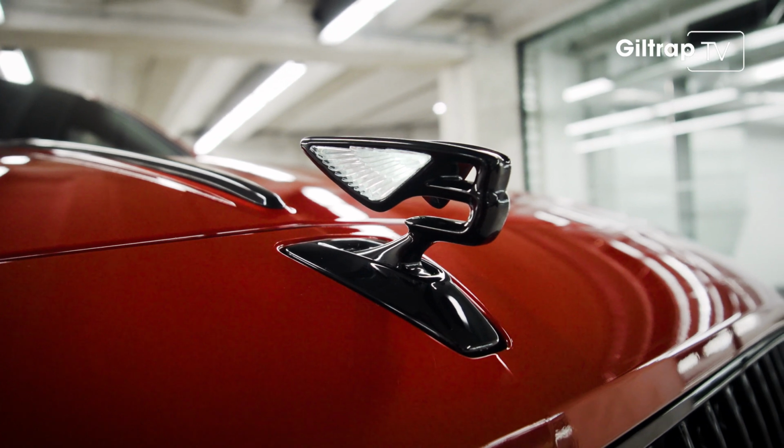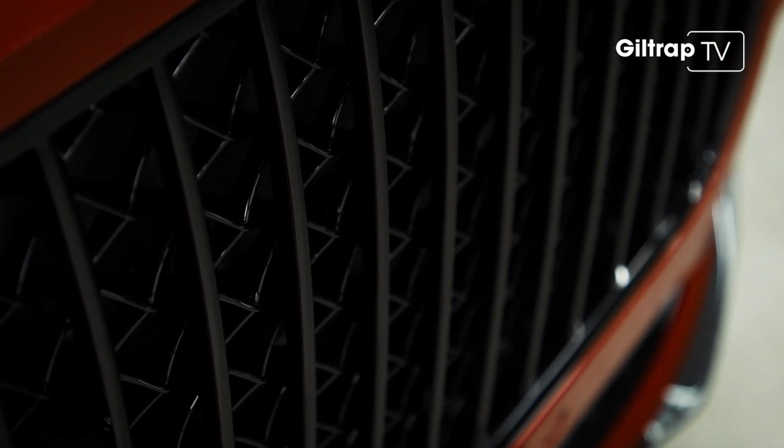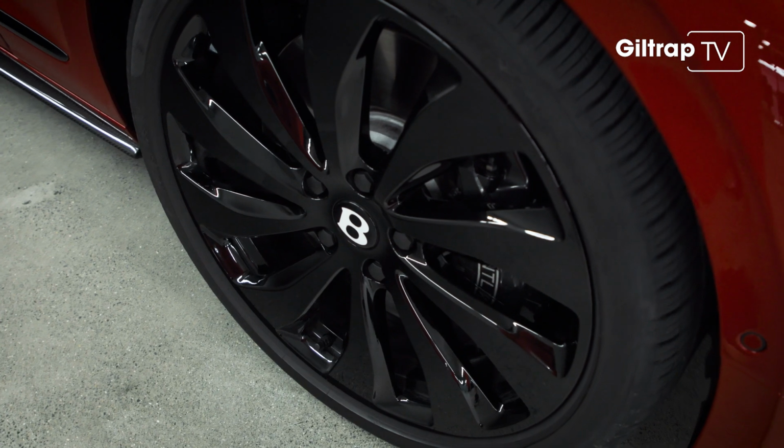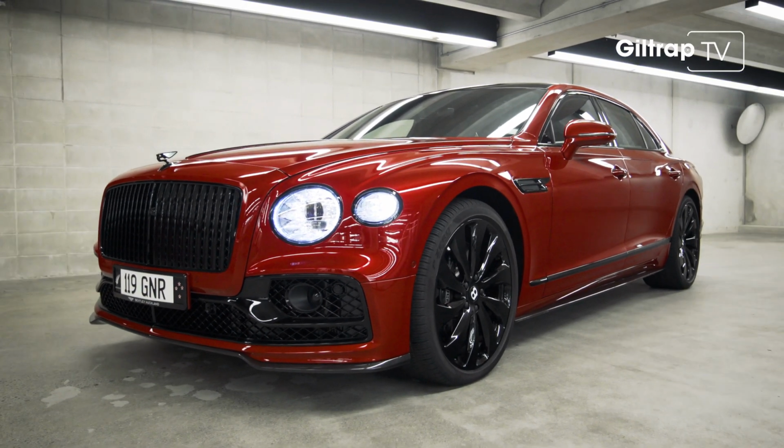Now that is what you call a welcome. The colour, by the way, is dragon red, and it really does cast the Bentley Flying Spur in a whole new light. The Spur is no longer living in the shadows. This is the car that really never needed to stand out.